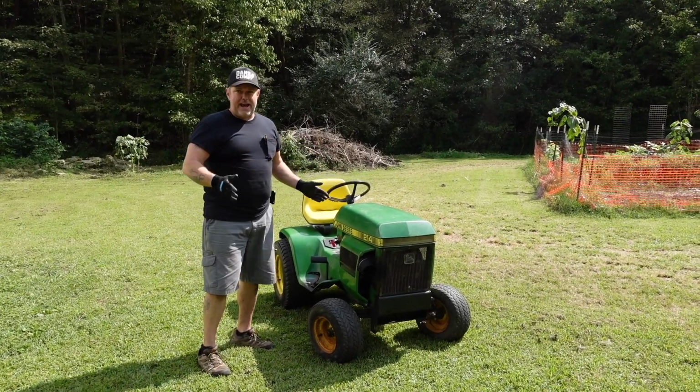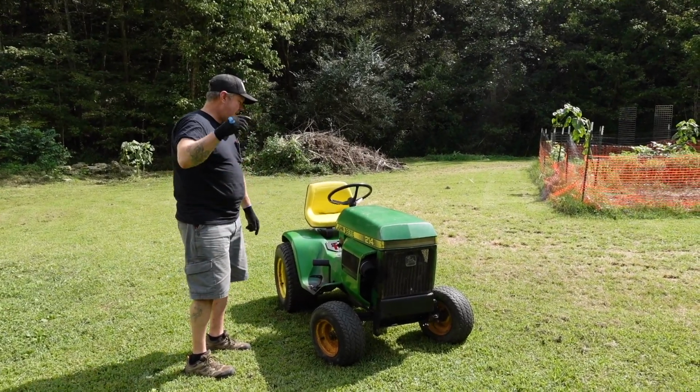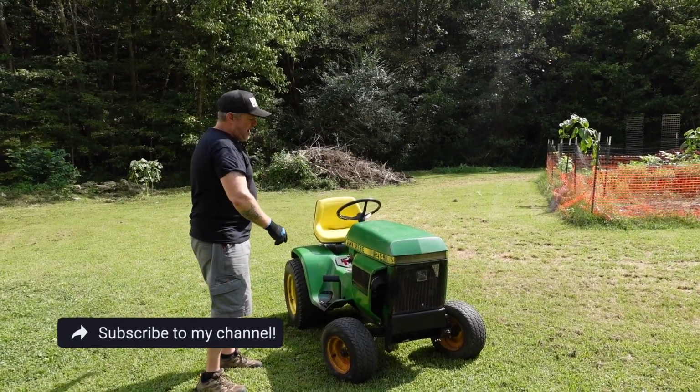So with that, we're going to think of more stuff to do with this thing. I still got to get tires. I still got to do some more little tweaks here and there. I need a bumper. I need a hitch. I need a winch. I need all that stuff.